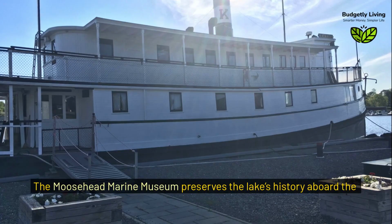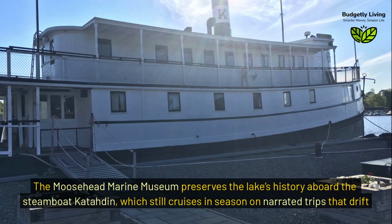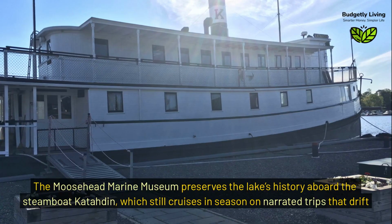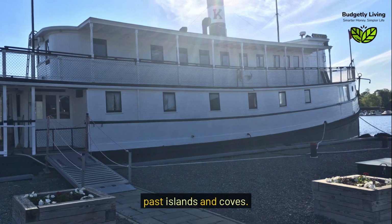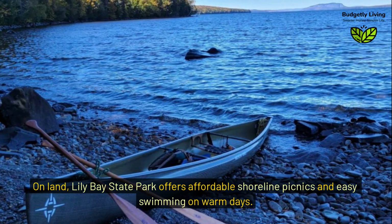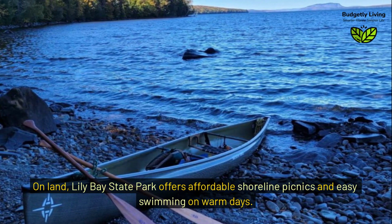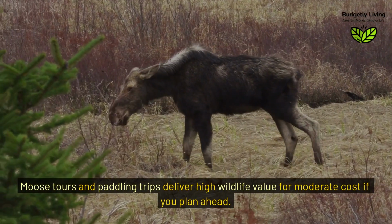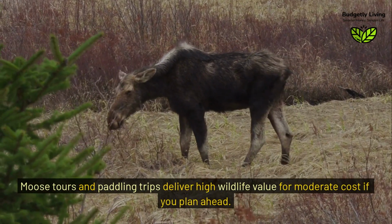The Moosehead Marine Museum preserves the lake's history aboard the steamboat Katahdin, which still cruises in season on narrated trips that drift past islands and coves. On land, Lily Bay State Park offers affordable shoreline picnics and easy swimming on warm days. Moose tours and paddling trips deliver high wildlife value for moderate cost if you plan ahead.